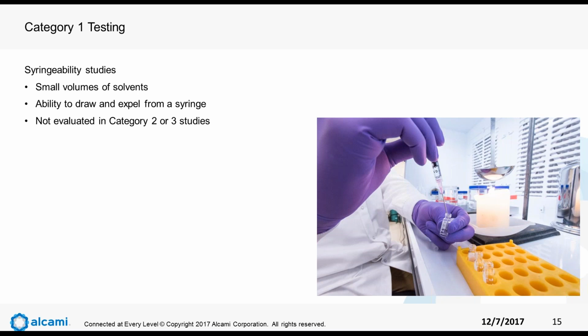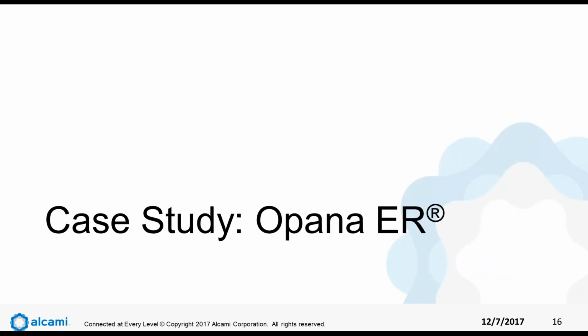A lot of times the excipients within these new products are toxic, or their toxicity is unknown if it was to be injected in a human. So therefore, it is not a safe way of testing, and the FDA primarily relies on syringeability category one testing to evaluate if the product is abuse deterrent for injection or not.